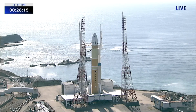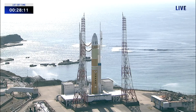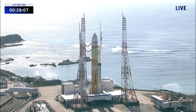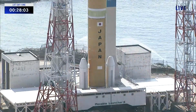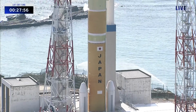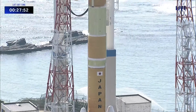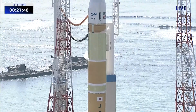But you need to travel at 8 kilometers per second in order to escape the gravity of the Earth, so there is a lot of fuel. In fact, about 90% of the weight is fuel. Did you know? Yes. You can tell by the look that it is made of a fuel tank. The orange portion is the insulator around the fuel tank. So essentially, the entire launch vehicle is the fuel tank, isn't it?